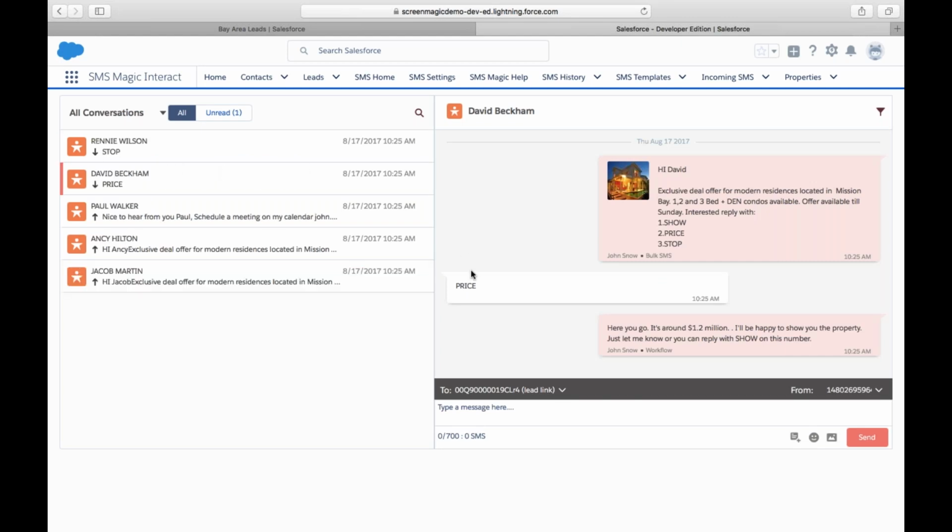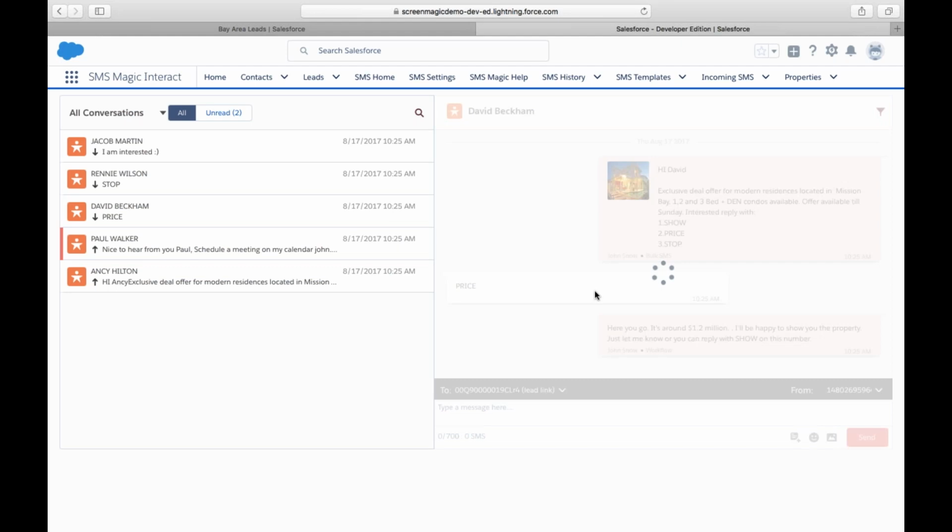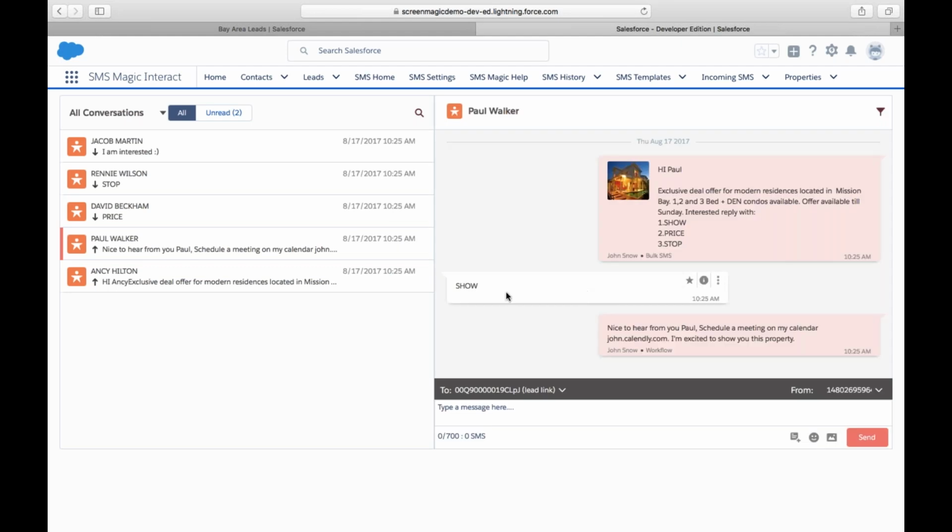Now John has a problem in that he wants to keep up with all this messaging. So what he does is define certain keywords, and those messages are auto responded. Here you see David has asked for the price. Paul has asked for a property showing. So he's able to automate responses.